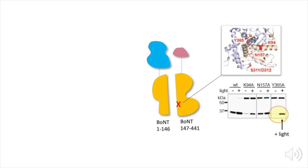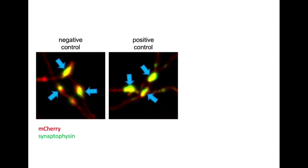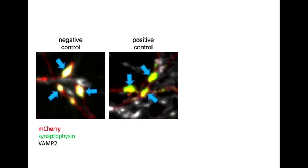We moved this version forward into neurons. Hi, I'm Brooke Sinnen, one of the co-first authors. I wanted to test whether photoactivatable botulinum toxin could cleave endogenous VAMP2 in neurons. To do this, we transfected cultured hippocampal neurons with the toxin, along with mCherry to fill the cell, and synaptophysin-GFP to label presynaptic terminals. We measured VAMP2 cleavage with an antibody that recognizes the full-length, but not toxin-cleaved, VAMP2.